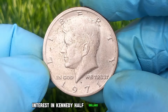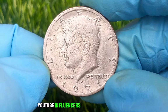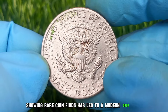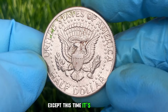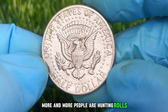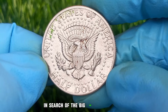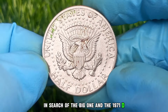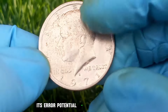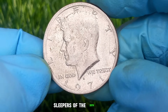Interest in Kennedy half dollars is skyrocketing. The rise of digital coin collectors, YouTube influencers, and viral TikTok videos showing rare coin finds has led to a modern gold rush. Except this time, it's copper-nickel, and it's all about knowledge. More and more people are hunting rolls, attending estate sales, and revisiting old coin albums in search of the big one. And the 1971 D Kennedy half dollar, thanks to its historical timing, its error potential, and its unassuming looks, is emerging as one of the most exciting sleepers of the 20th century.